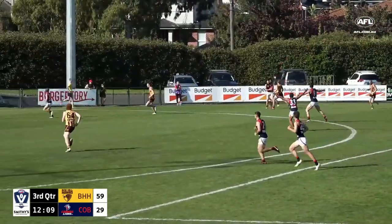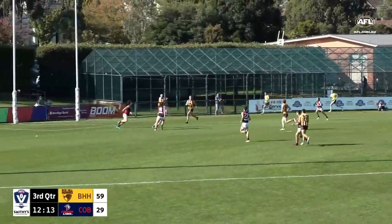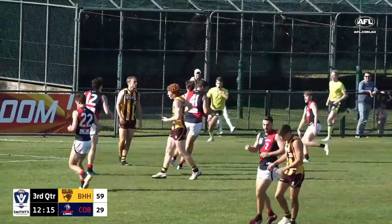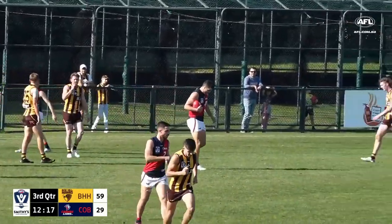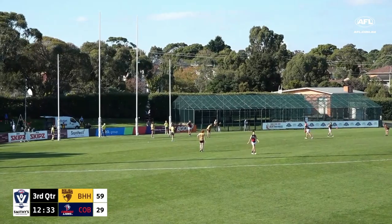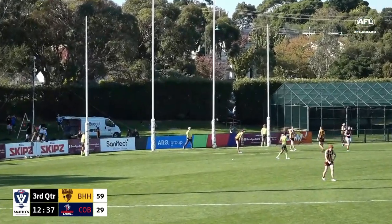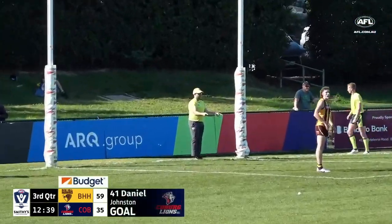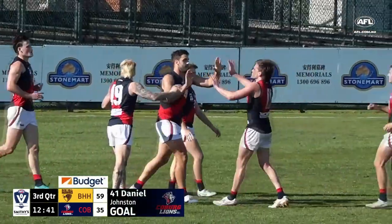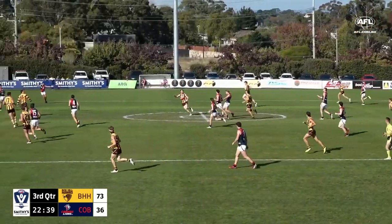Another short measured kick. What do they do here? 60 out. Gentile inside the 50. Johnston! Oh. Nice strong clunk from the big man from directly in front. Dan Johnston makes no mistake. And they stem the run of 8 consecutive goals from Box Hill.